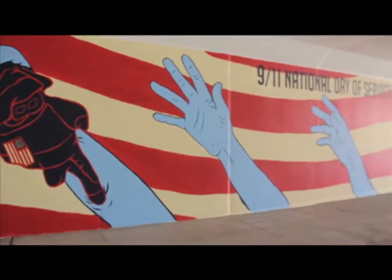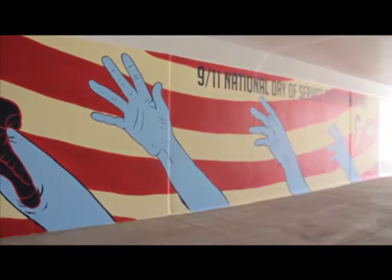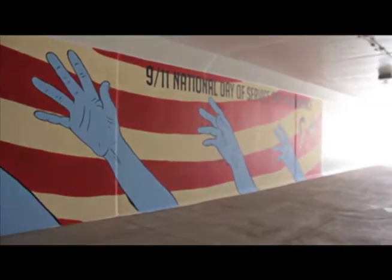They chose this location because of vandalism. They wanted to put a mural down there to prevent graffiti and that chicken scratch writing. So this mural was in hopes that it would prevent those kind of markings.